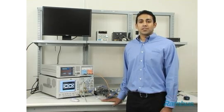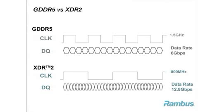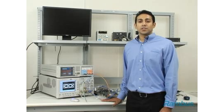Hello, my name is Rob Dat, and I'm a Solutions Marketing Manager at Rambus. I'm here today to demonstrate the world's fastest DRAM technology, XDR2 memory. Operating at a peak data rate of 12.8 gigabits per second, XDR2 DRAM offers twice the bandwidth per device compared to GDDR5. XDR2 is the next generation of the award-winning XDR memory architecture.